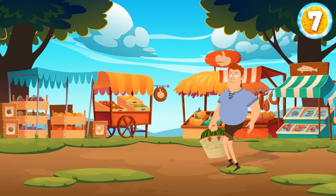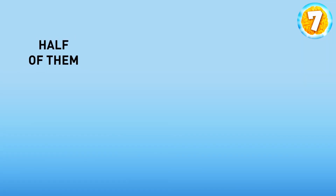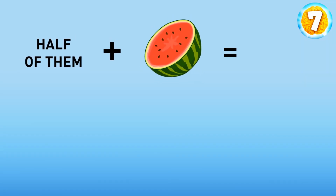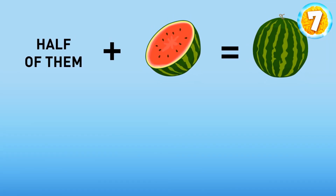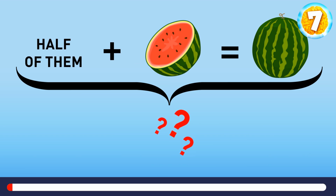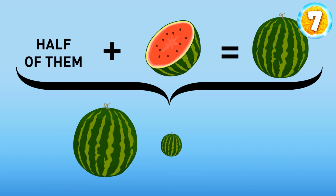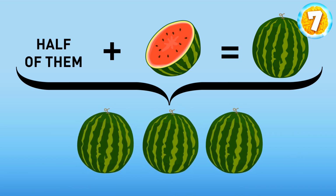A man came to a fruit market to sell watermelons. After he sold half of them and half of a watermelon, he saw he had one watermelon left. How many watermelons did he bring to the market? He came there with 3 watermelons.